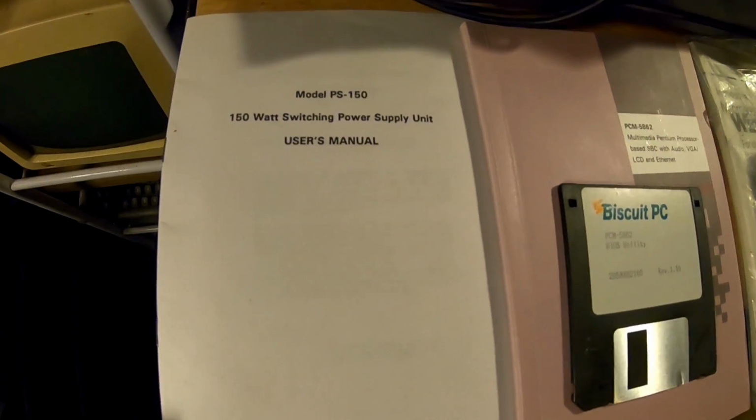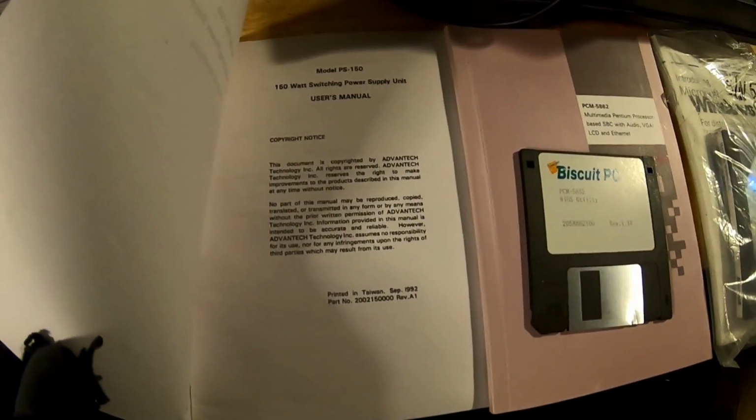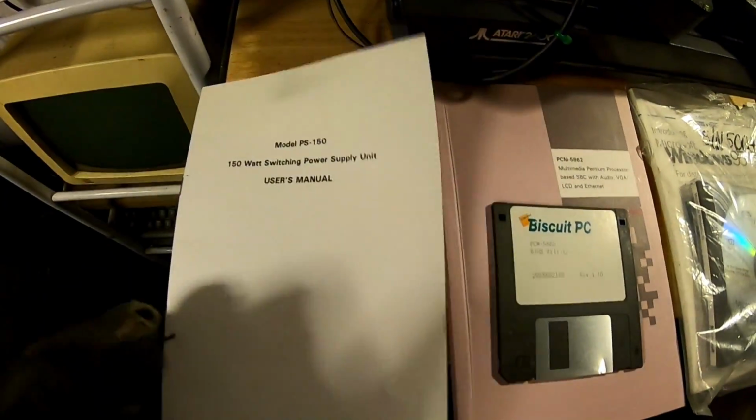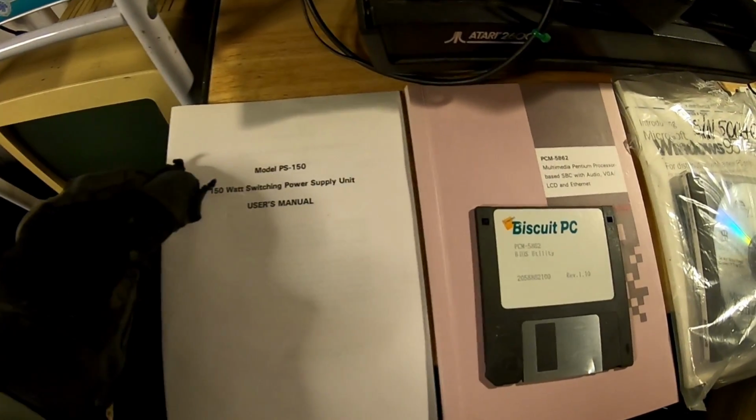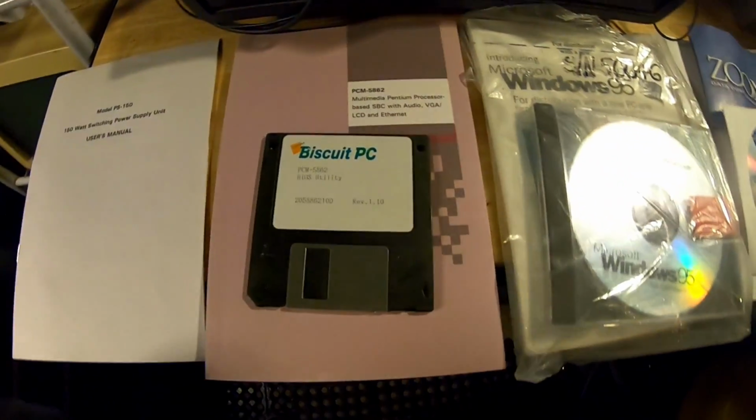An old power supply manual. It's for an Advantech, I think. Yeah, PS150 switching power supply. I don't think anyone is going to be looking for this. This is probably going to get thrown in the recycling. This is a cool find, though.